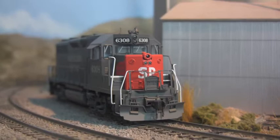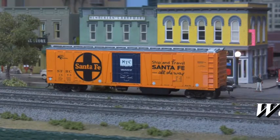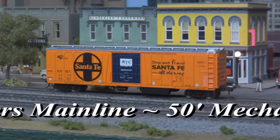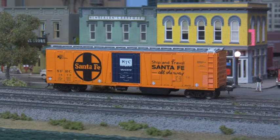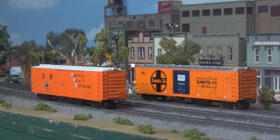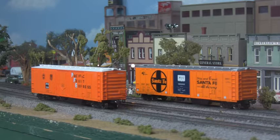But that's not all that Walthers has been up to lately. There's also 50-foot AAR mechanical refrigerator cars from their Mainline series. Built to replace smaller steel reefers and their reliance on trackside ice production plants, these cars first appeared in the 1960s and remained in service for more than 4 decades. Features include rooftop exhaust vents, brake rigging and fuel tanks underneath, see-through roof walks, and Protomax couplers.